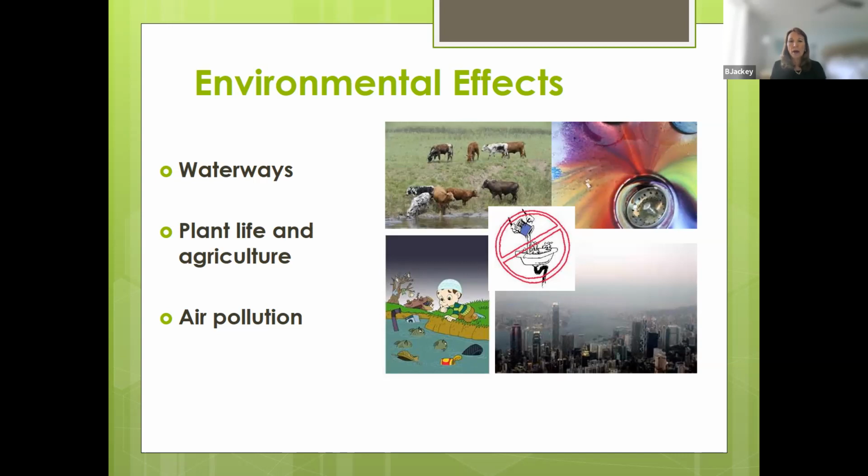For those of you who are not familiar, Maryland is known for their amazing blue crabs, and their other marine life as well, and their oyster beds. So we want to make sure that we have a continuous supply of that as well.